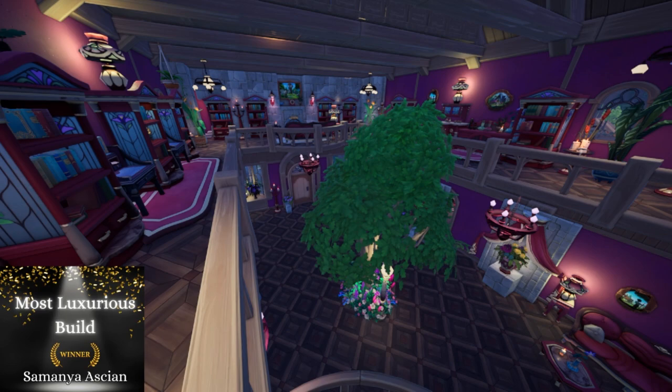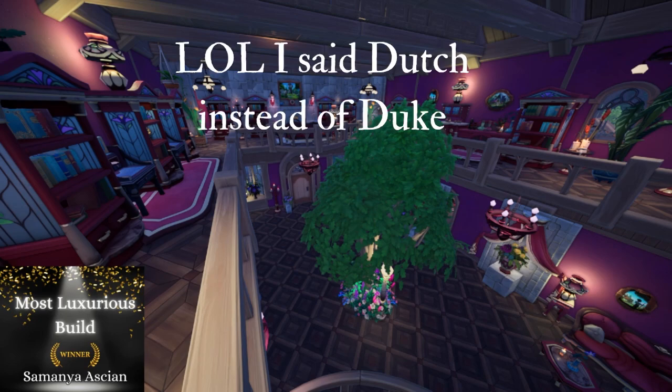It is like a castle brought to life with bright, vibrant, beautiful colors, gorgeous light, and rich items to fill it out and make it feel like a home built for a millionaire or maybe a Duke or Duchess. Congratulations, Samanya Asian, for most luxurious build.